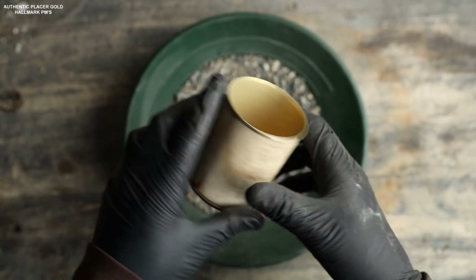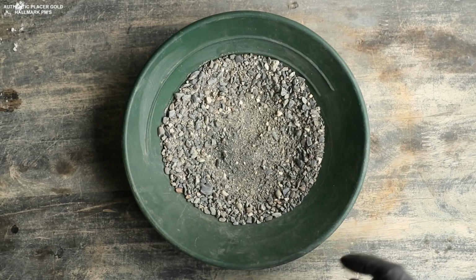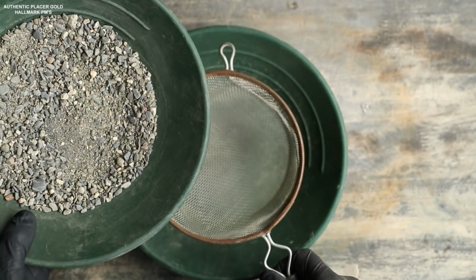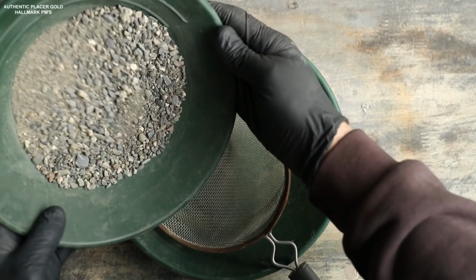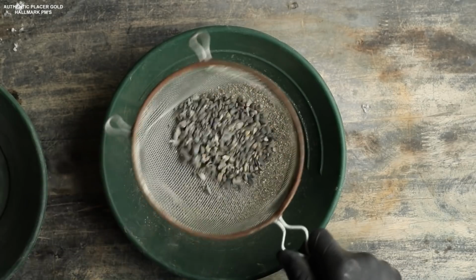All right, so on the can, it does not say anything about classifying. It says to just add water and start panning and pick out the bigger gravels. But just for archival purposes, we're going to go ahead and classify it just to see how much plus and minus kitchen strainer size is actually in this product. And if we're lucky, we'll see a nice gold nugget.